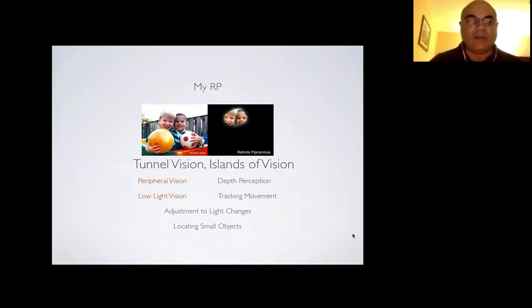So steps are a big challenge for me. Tracking movement, that's also another big challenge. And then sudden light changes. So like going into a room from a bright day or going out from a dark room into a bright day can be a challenge for me. It takes a long time for my eyes to adjust. And then if I drop something on the floor, then I have a challenge picking that up, because it takes a while for my eyes to find it.